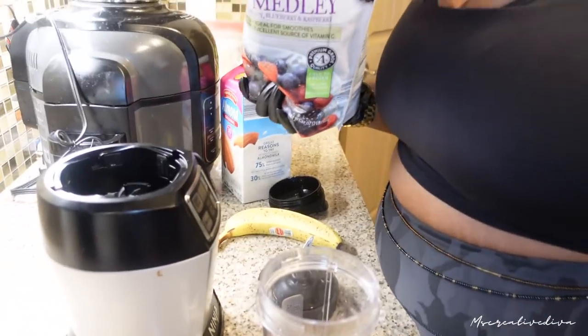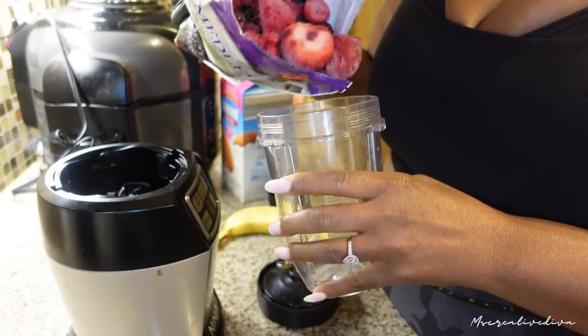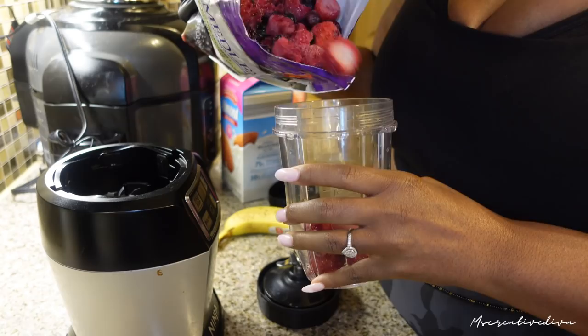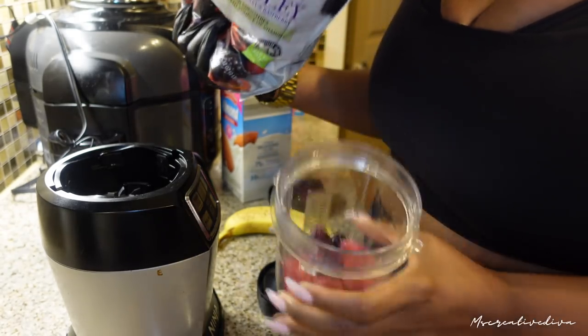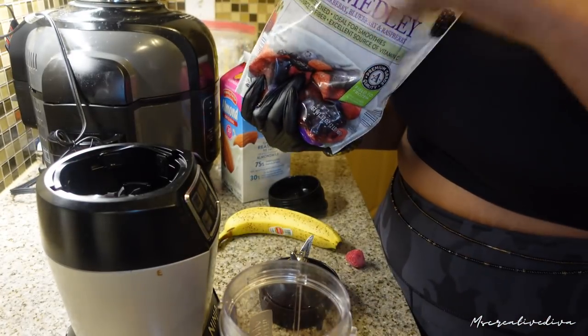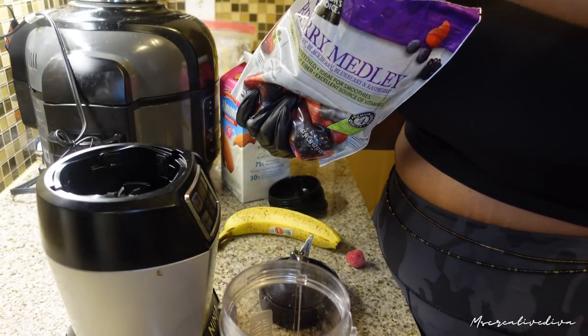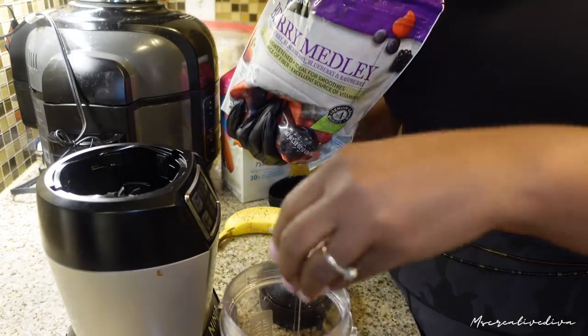Got my strawberries. Oh, shit. Hold on, y'all. Go ahead and pour it up. Trying to get some berries though. Like some blackberries. Take a little bit out of here. I probably should have bought some single blackberries.